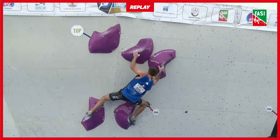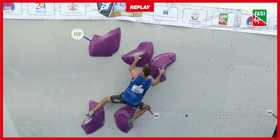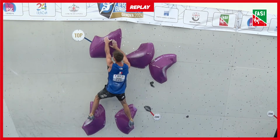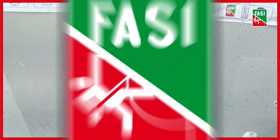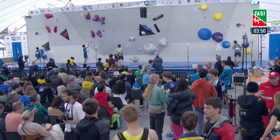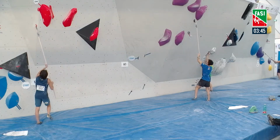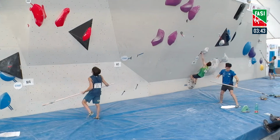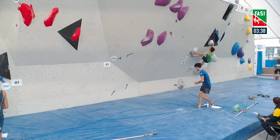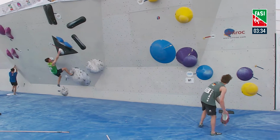I'm just going to watch the French athlete close this boulder in replay. Nice, very stable. Okay, so another German athlete out on men's 1. Thorben Bloom. In the centre of your screens.